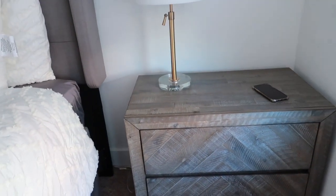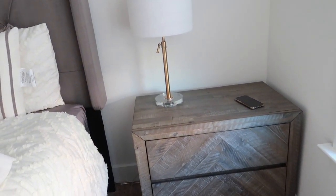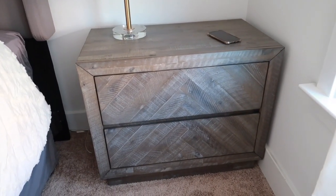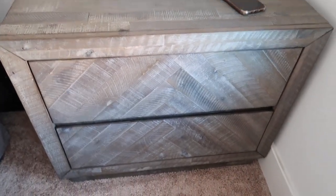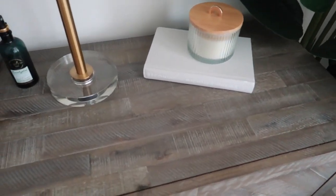So stay tuned. Huge bedroom. Well, I don't know if I should call it huge, but total makeover for this bedroom coming up. Just want to make sure y'all got to see what was inside the boxes that I hauled earlier. Yeah, stay tuned for that. All styled up, candle, book, you know, linen spray.